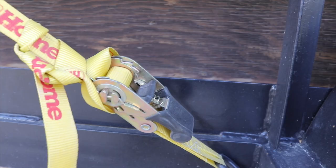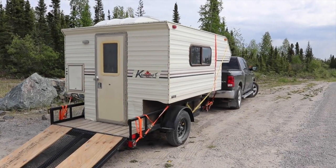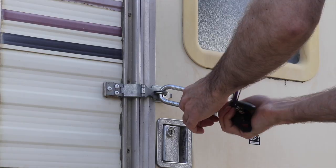I've got a nice yellow strap here to go with all of my beautiful orange straps. It just rides so nice. I have a lot of confidence in it, and you can see I've got a ramp here, and it makes for a nice little walkway up into the camper, which is super small inside. That's where we're going to go right now.